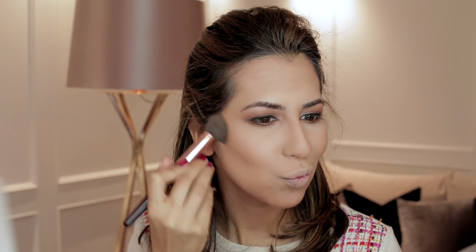And then for contour, my favorite is still the Rodial contour powder. I just love the kind of cool shadow it creates. It's so finely milled that it just blends into the skin. It doesn't make you look muddy or dirty. It doesn't have too much pigmentation, but it's still pigmented, and I just love it. And I use this one just over the areas where I applied my cream contour, just to create a bit more of an intense shadow.